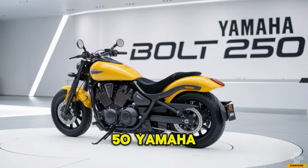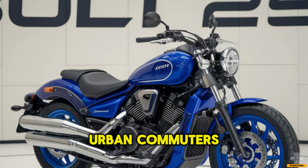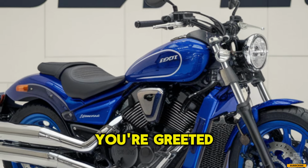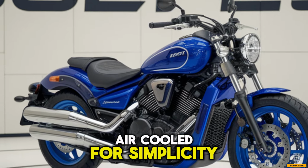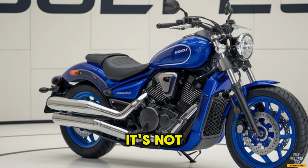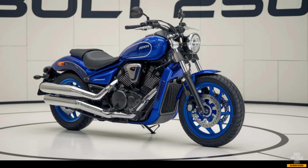With the Bolt 250, Yamaha has taken a proven name and given it a new lease of life, crafting a machine that speaks to new riders, urban commuters, and cruiser purists alike. Start it up, and you're greeted with the signature thump of a single-cylinder 4-stroke 249 cubic centimeter engine, air-cooled for simplicity, and tuned for torque rather than high-end speed. It's not about pushing red lines or chasing triple digits; this engine is all about smooth, accessible power.